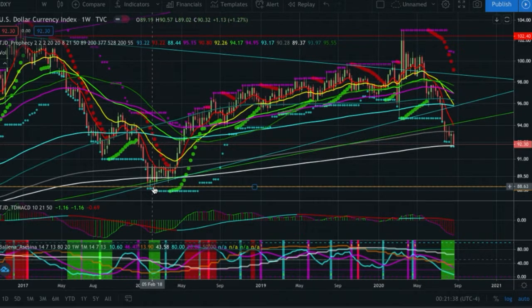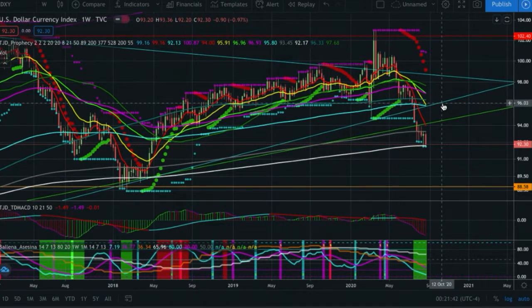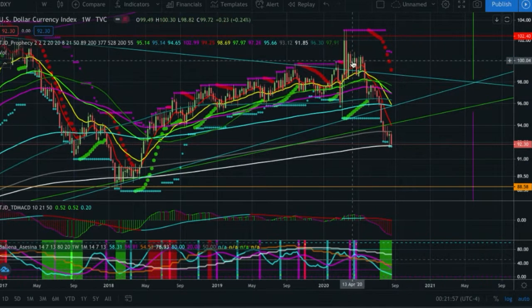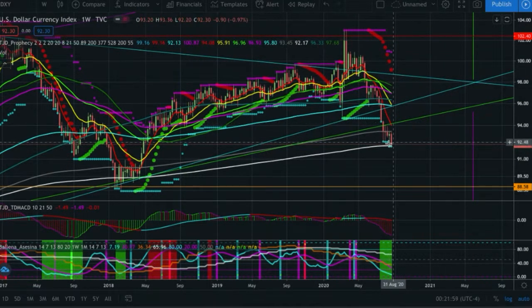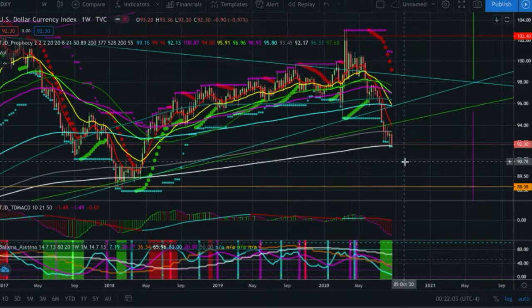Continuation since basically February of 2018 brings us all the way to now, basically almost September of 2020. So we got essentially 2.5 years of this consolidation, uptrend right here, and then an attempted move up and then selling off. So what we need to figure out now is this break right here past the 377.528. Are we going to lose this and continue selling off?